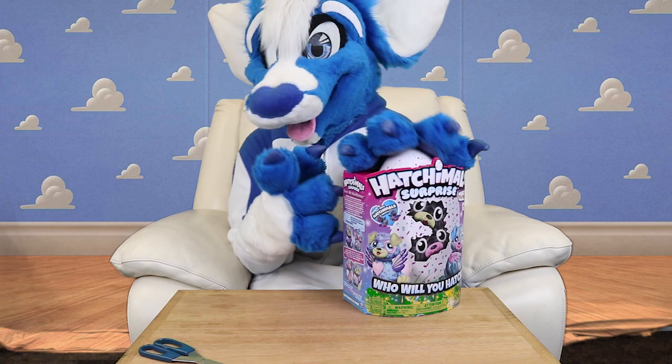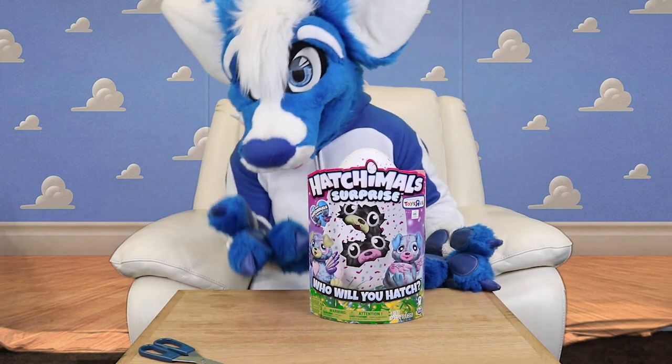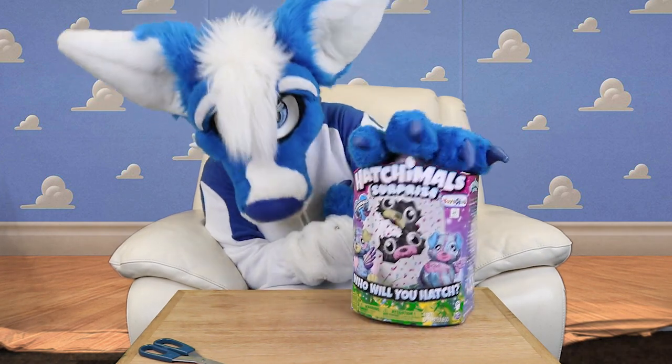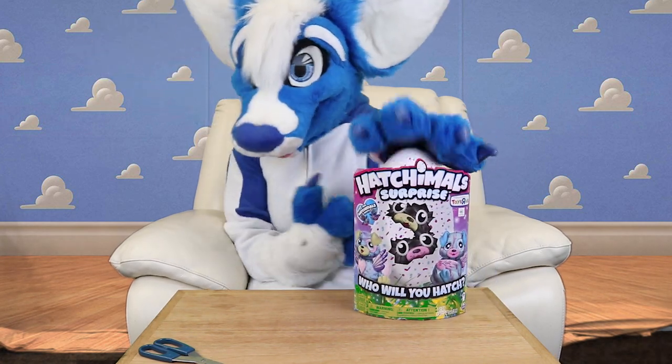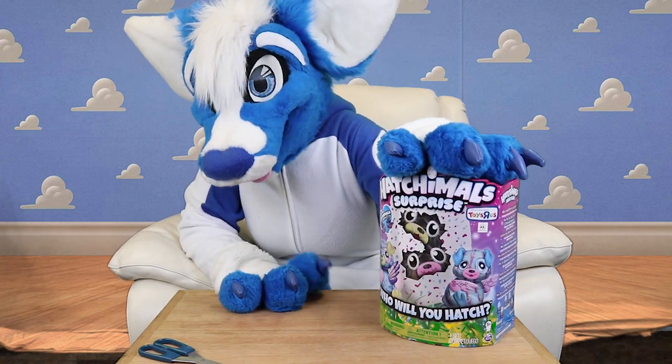It is a special Toys R Us exclusive Hatchimals surprise that apparently has two of them in there. I mean, because this is the same size box as the single Hatchimals, so I don't know what's going to be compromised here. Will they not have as many features? Will they be smaller? Or maybe this box is TARDIS, who knows? But I guess we should probably get into it.